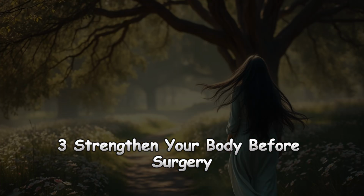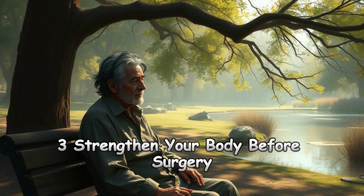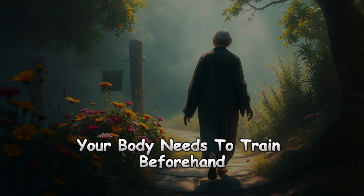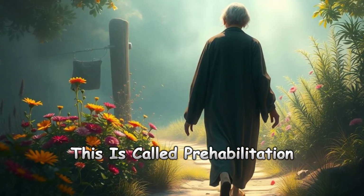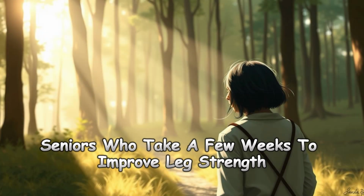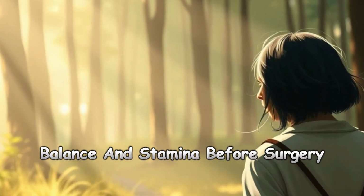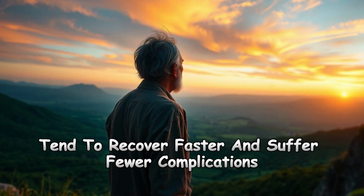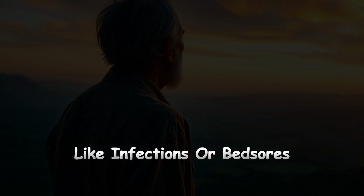3. Strengthen your body before surgery. Think of surgery as a marathon. Your body needs to train beforehand. This is called prehabilitation. Seniors who take a few weeks to improve leg strength, balance, and stamina before surgery tend to recover faster and suffer fewer complications like infections or bed sores.